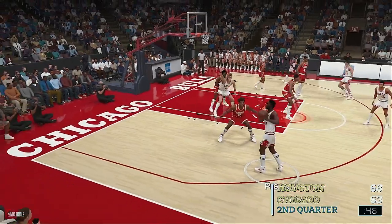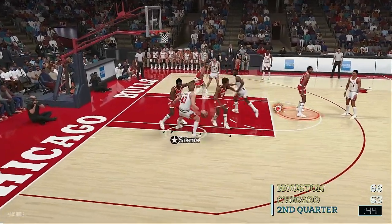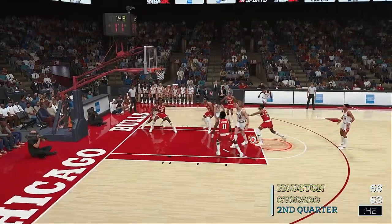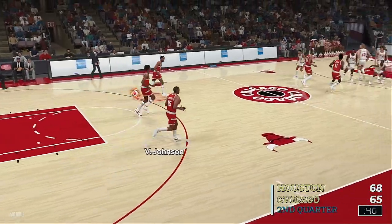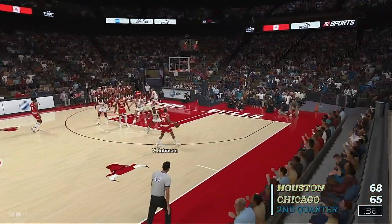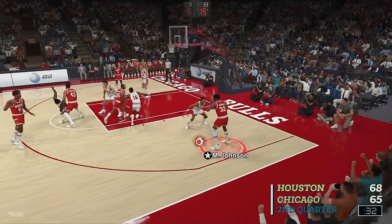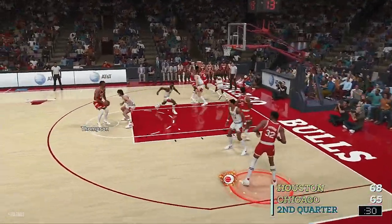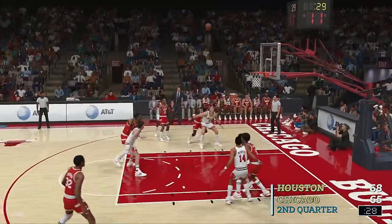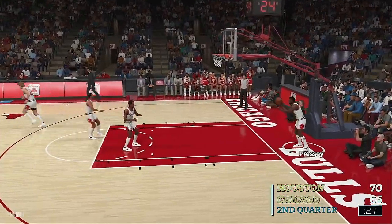50 seconds left here in the second. Pressey passes to Sikma. Count it, good. Sikma. There's 42 seconds left in the first half. Johnson outside. On the wing, Johnson. Thompson high post. Shot on the wing. That's good from Johnson on the assist by Thompson.